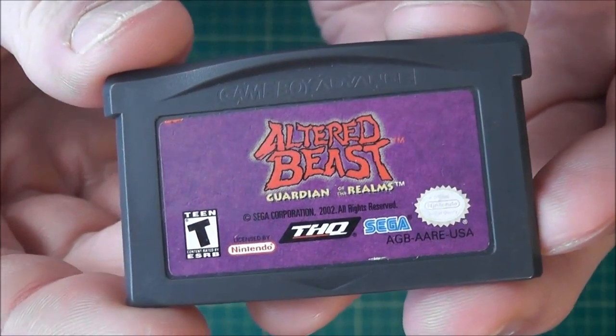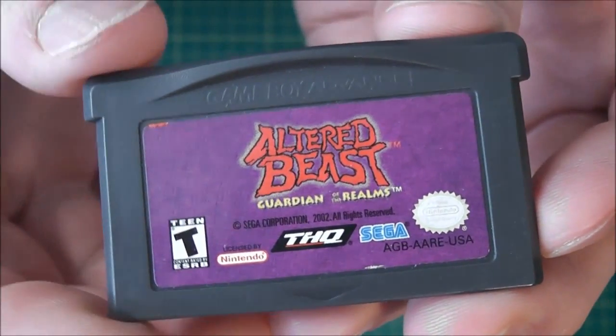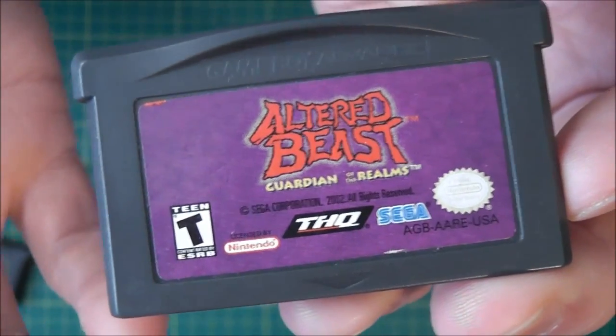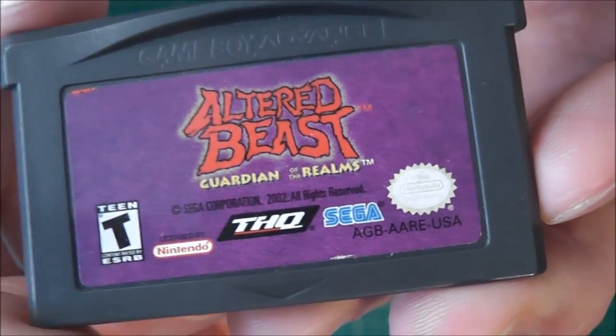So the final GBA game I've got here is Altered Beast: Guardian of the Realms, and this is actually a sequel to the original Mega Drive game, and I didn't even know this existed until really recently when I just happened to stumble across it when I was browsing through eBay one day.